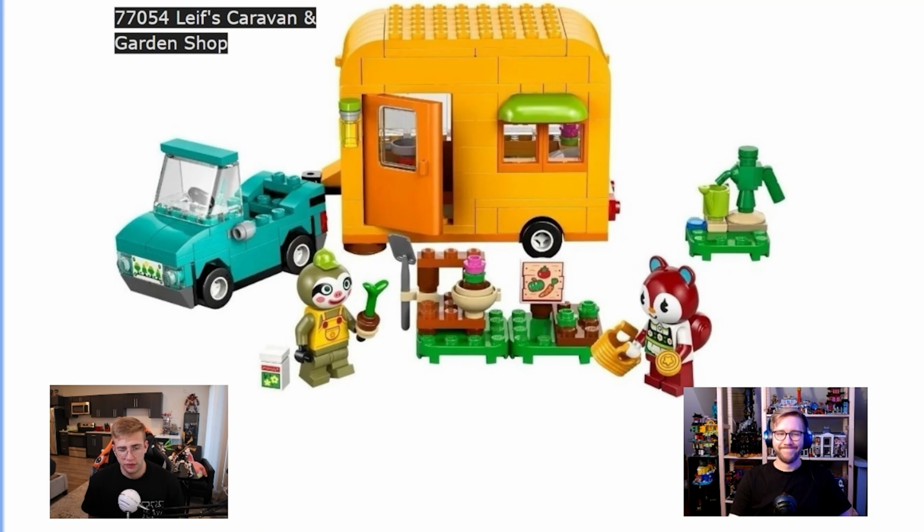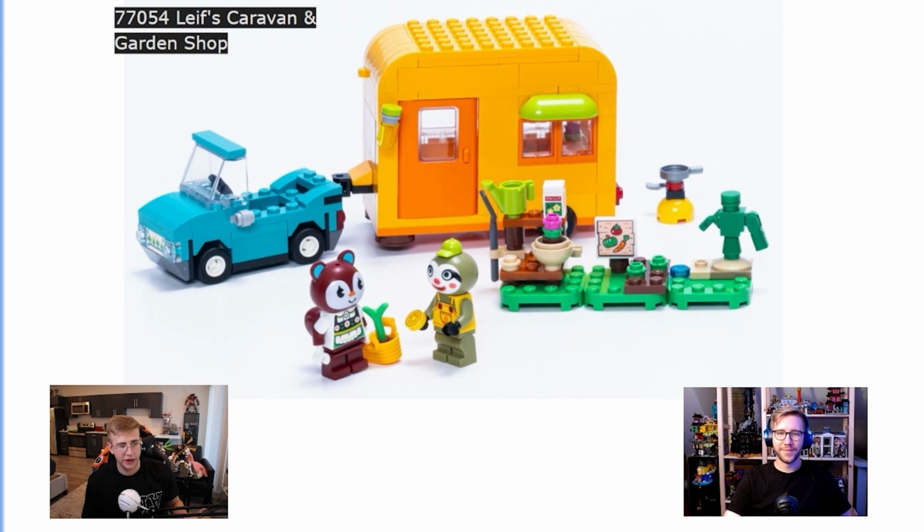But I 100% agree with you, Daniel Lewa. It's all about the minifigures for Animal Crossing. The builds kind of come second nature, so you're getting some expensive minifigures. And it's interesting because we build these kind of shoddy, facade-y sets, like most recently Dodo Airlines for me, where the build feels unfinished, but you're actually not very disappointed because it was so cute and you got these amazing minifigures. It is cool how they captured Leaf's Caravan here.